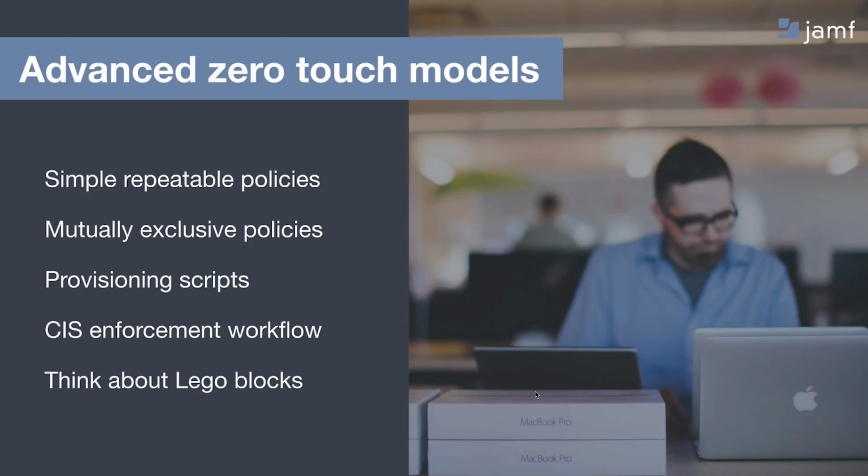Advanced zero-touch models. I'm not going to go into too much detail on exactly how to implement these workflows because I want to stress why we use these workflows. Provisioning scripts rely on simple but useful policies with good exclusion scoping, and you need a lot of them. You need mutually exclusive policies that don't overlap in function. If you have a Chrome installer in self-service, you also have a Chrome installer during provisioning, don't kill yourself trying to make one super policy that does everything. There's no shame in having separate policies. In fact, there's probably going to be 3 policies, one to do the install, and then the other 2 for self-service and provisioning.